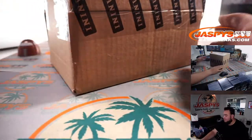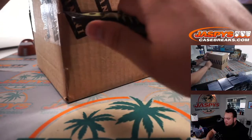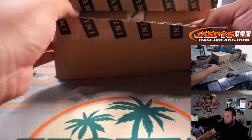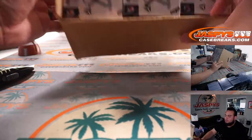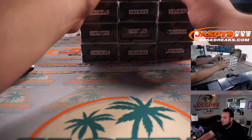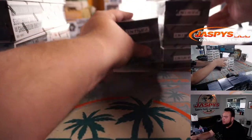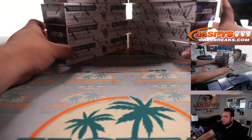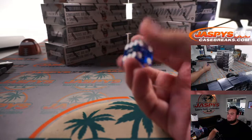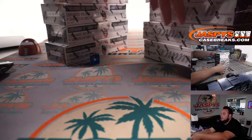And again, Luminance, it is a half case break. And again, guys, what we'll do here, since it is six boxes, we'll take the top six, and that'll be one break, right? And then the bottom six will be another break. So have to roll a die to see which one of these we'll be using for this break. One, two, three on the left side, four, five, six on the right side. Three. One, two, three. So these will be for Pikachu number two, which we'll be running back right after this.